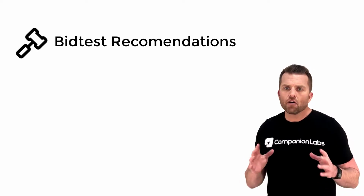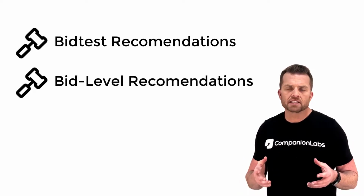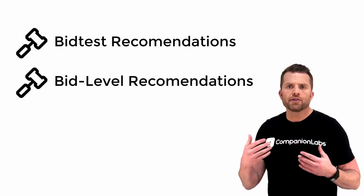CompanionLabs will provide you two different types of bidding recommendations, and you're only going to get them for your prospecting ad sets. The reason for this is that when you're doing retargeting, your bid has less of a relationship to your performance. Your focus should really be around the right timing, creative, or offer to get that retargeting audience to convert. We also recommend that you always start with lowest cost, or what was previously referred to as automatic bidding, for your prospecting ad sets.